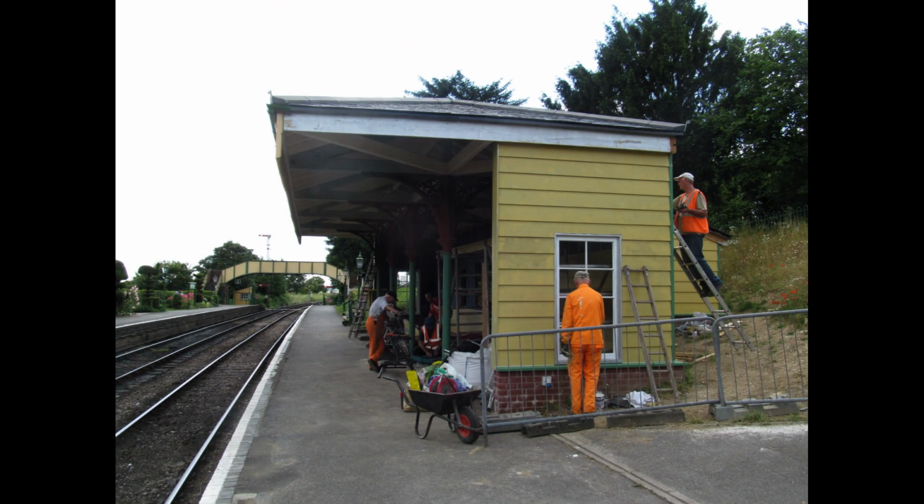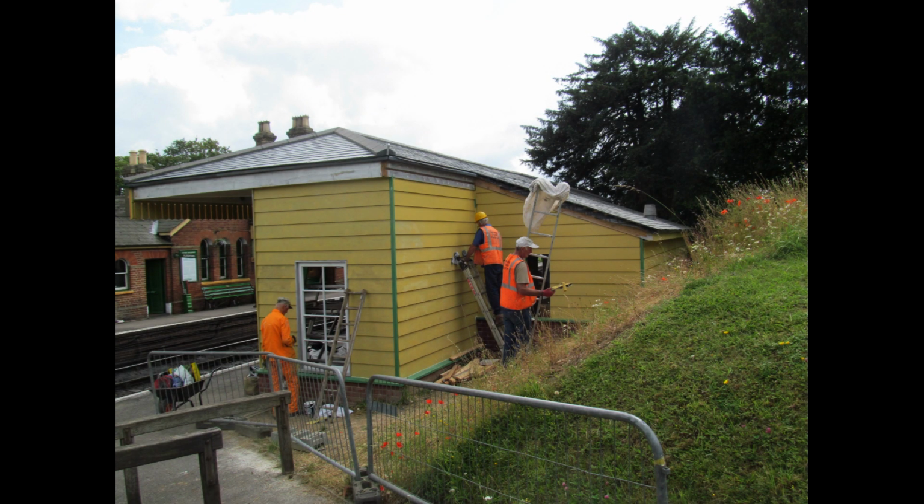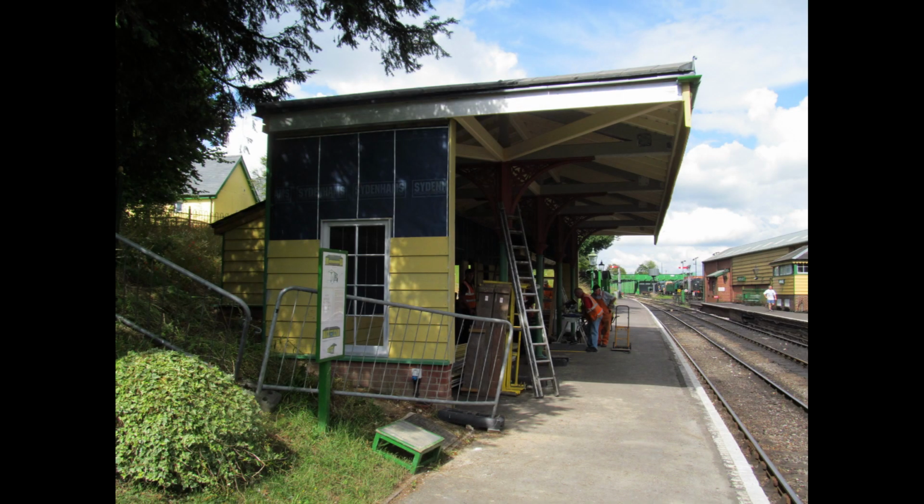As the cladding continued, window frames were also fitted. These original pattern sash windows were all bespoke made with the correct cast iron counterweights and brass fittings to be as authentic as possible.